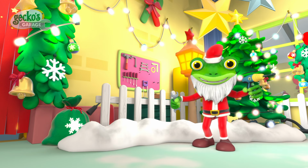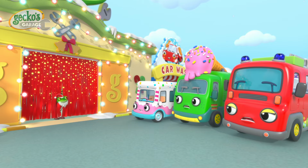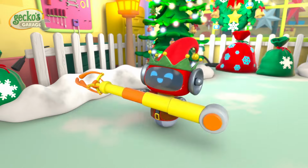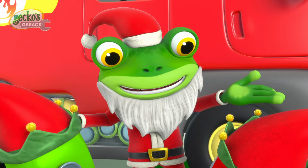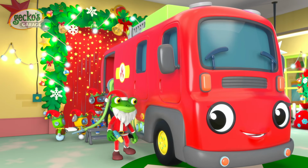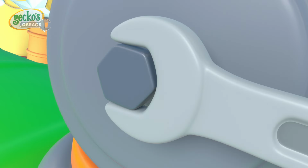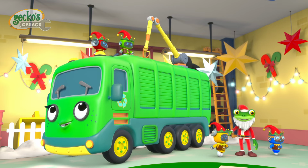And while we fix, we say this rhyme. Come on all, let's try again. And match the right present to the right friend. Grabbing arm, ice cream, hose. Let's work out where each one goes. A hose sprays water when things get hot. Fiona fire truck will use this a lot. Mama Recycle's grabbing arm is next, to pick up the waste that she collects.